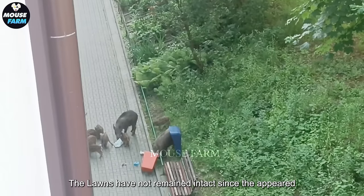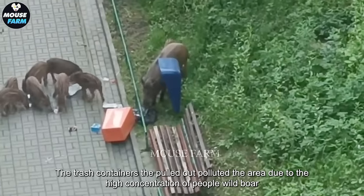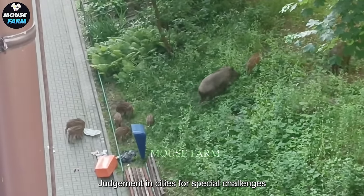The lawns have not remained intact since they appeared. The trash containers they pulled out polluted the area. Due to the high concentration of people, wild boar management in cities poses special challenges.